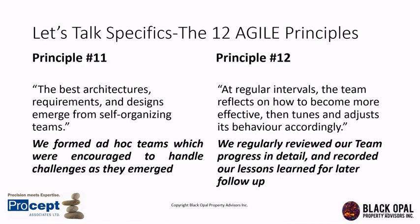Principle number 12, we're almost there. At regular intervals, the team reflects on how to become more effective, then tunes and adjusts its behavior accordingly. We regularly reviewed our team progress in detail and recorded our lessons learned for later follow-up and reference. There was no place for, we can't change because we've always done it this way.